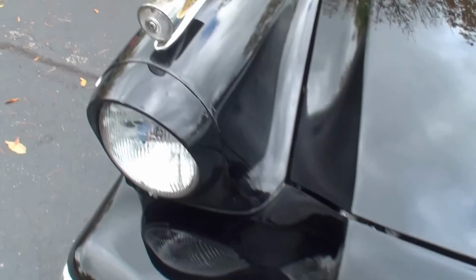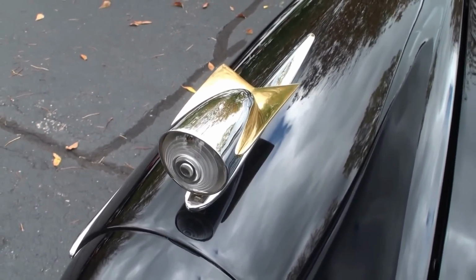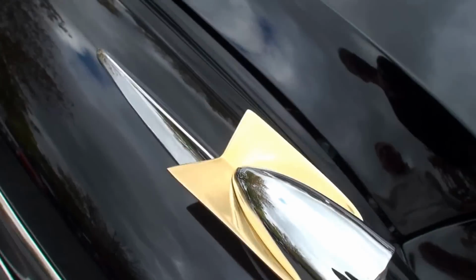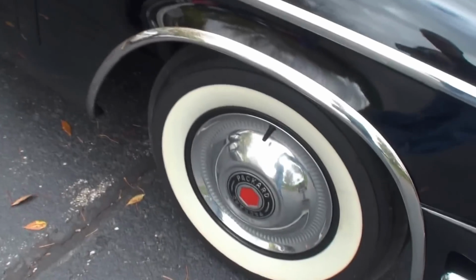And when was the last year for Packards? Packard's last year was '58, and this, of course, was the one-year-only model. It was only produced in '58. So this is it. And let's take a look at some of the features.